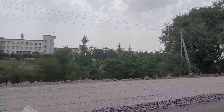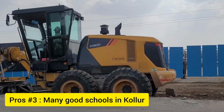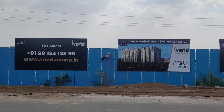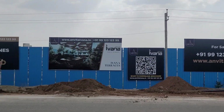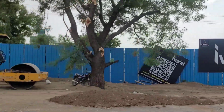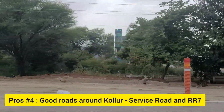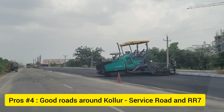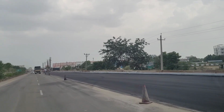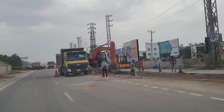Also, the third pro is the availability of top class schools like Samistha International School, Gaudium School, Birla Open Minds and DPS Kollur. All these are either in Kollur or just a matter of 500 meters to 1 kilometer from Kollur. So that is one of the best parts of Kollur. Going to pro number 4, it has planned grid roads on ORR service road. As you can see, this is a 4-lane road which is happening. Also, there is Radial Road 7 extension which is happening just beside Kollur, and it extends from exit 2 towards Mokila. So that's another pro of this place.